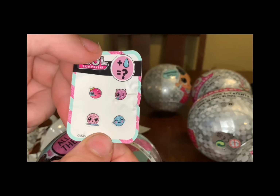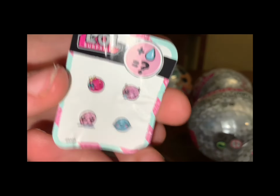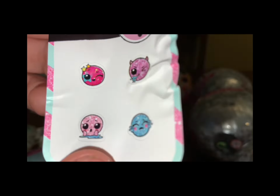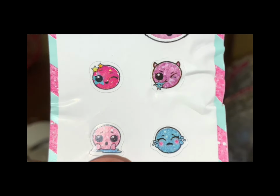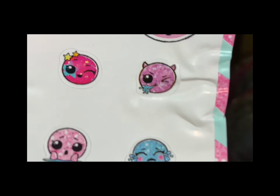Okay, so it looks like, okay, I'm going to close it just a little. But I came across these little cute stickers, so I'm guessing you can put these on a doll. I don't know, these are really cute. Let me try this one. Yeah, these are really cute. Like this one looks cute. This one's like evil. Come on.